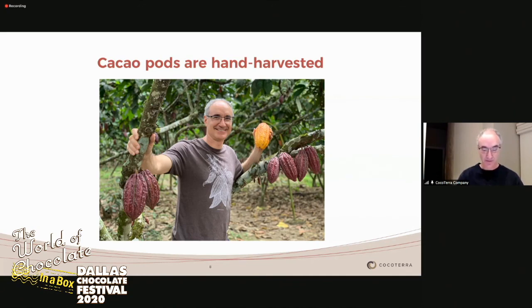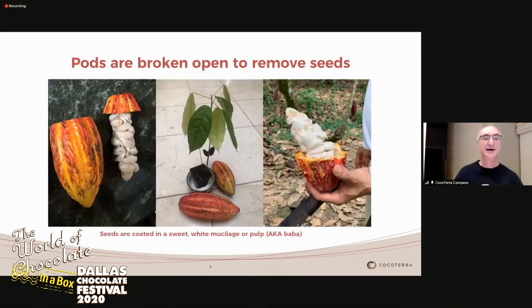And they're also typically cracked open by hand with machetes or little mallets. Here's one that I popped open on the left. You'll see inside is a sleeve, a string of seeds, and quite tasty is this white pulp that surrounds the seeds, mucilage, also known as baba.